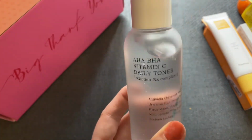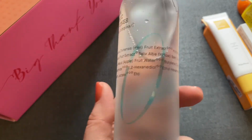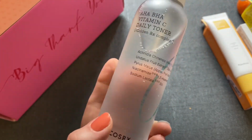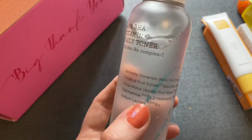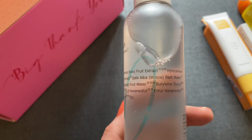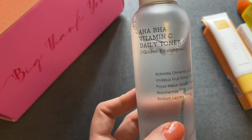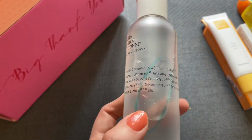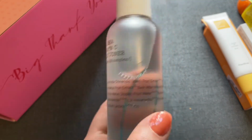I don't have a ton of experience with this yet. I will put a review up when I'm ready to talk about it. But just from seeing people in my group, Korean Beauty Fanatics, talk about it, this is gentle. People do like it. And it seems to be okay to use even in the morning. Of course, always wear sunscreen. No matter what you're using in the morning, always wear sunscreen.